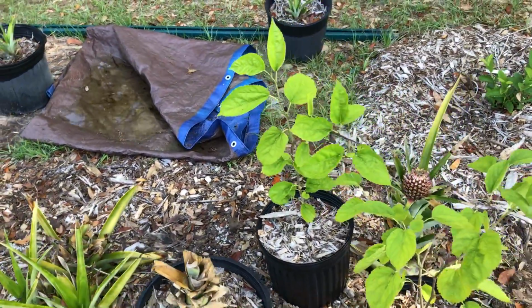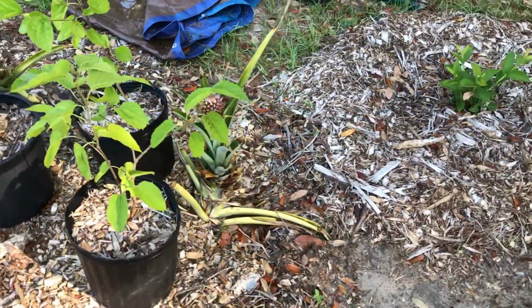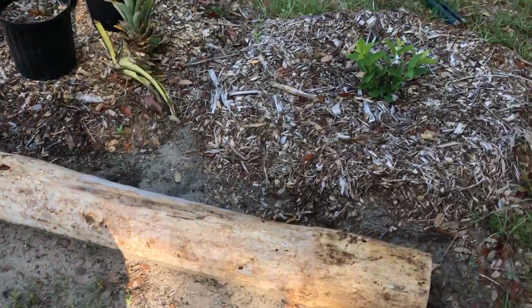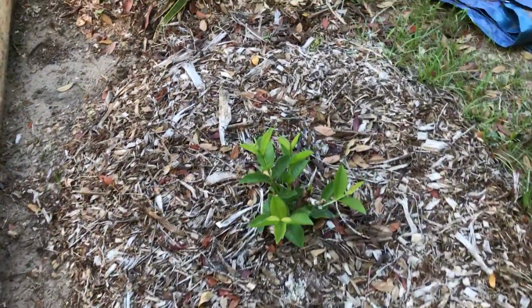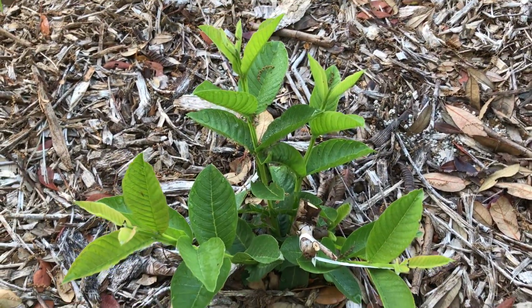And the mulberry cuttings from last year are turning into trees. I planted a couple in my yard this week. The guavas that were frozen down to sticks are starting to come back.